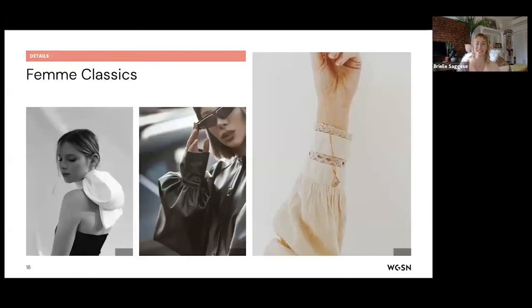When it comes to details, we're going to be seeing a lot of details mirror more of those femme classic type pieces. So whether that's really intricate or delicate buttons, shoulder treatments, lace detail work, neck and silk scarves, having more of these feminine pieces is really key to this trend as a different type of comfort.